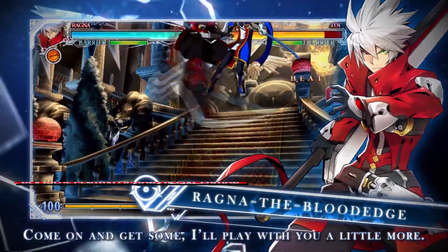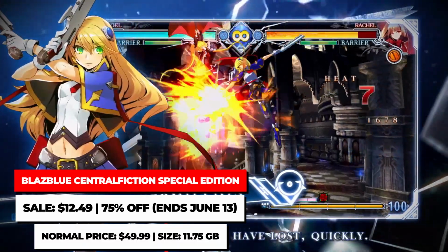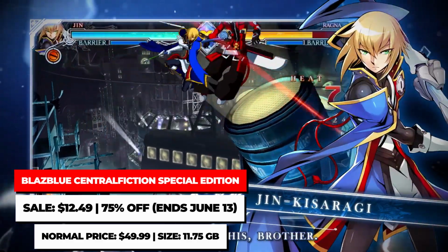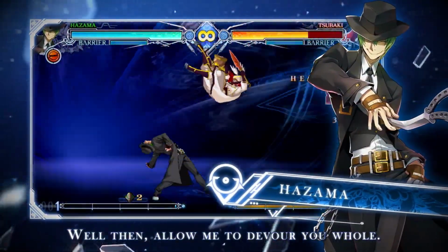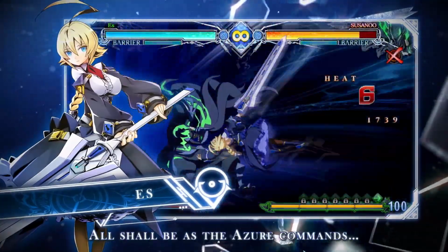If you're looking for more fighting game fun, then there's the BLAZBLUE games to consider, which are generally terrific games. BLAZBLUE Central Fiction has a special edition on the eShop that includes all the extra DLC characters and content, basically making it the definitive edition of the game. It's back on sale at the low price of $12.49.